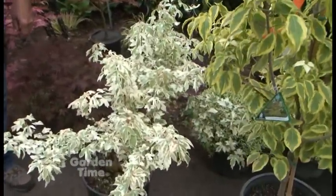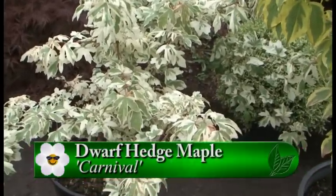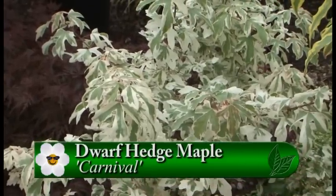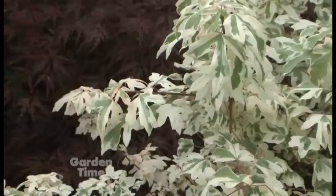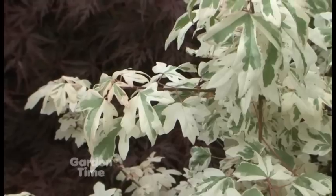Right. No, this is a beautiful tree. It's a dwarf hedge maple called Carnival. Nice. And you'll get some pink new growth in the spring, but the wonderful thing about this tree is, one, it'll grow in the shade. Oh, okay. If you have them in full sun, they have a tendency to burn a little bit, so you'll want to give it some shade. Morning sun, afternoon shade is a really good area for this tree.